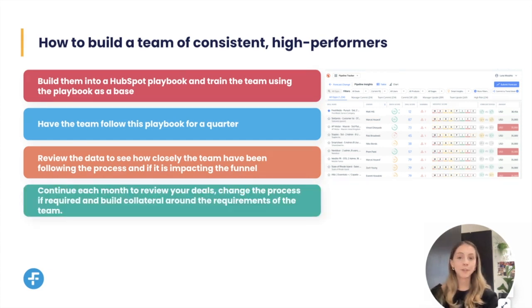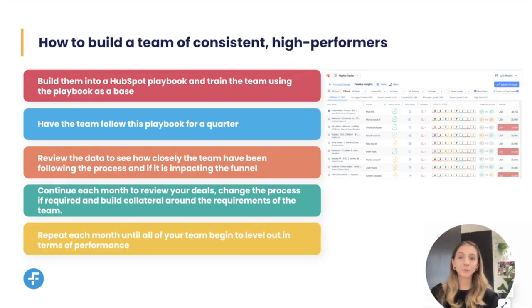And then continue each month, review your deals, change the process if required, and build collateral content around the requirements for your team. And repeat it each month until your sales team begin to level out in terms of performance, and you're going to watch everybody move to that consistent high performer.